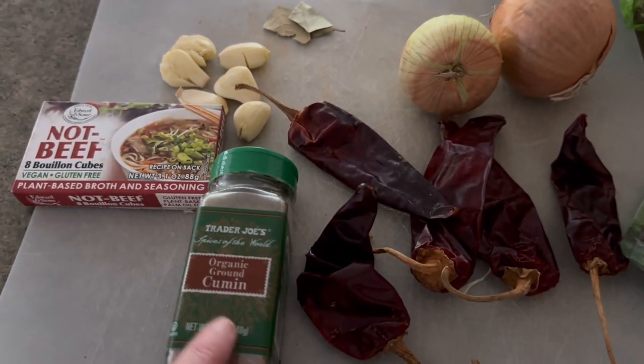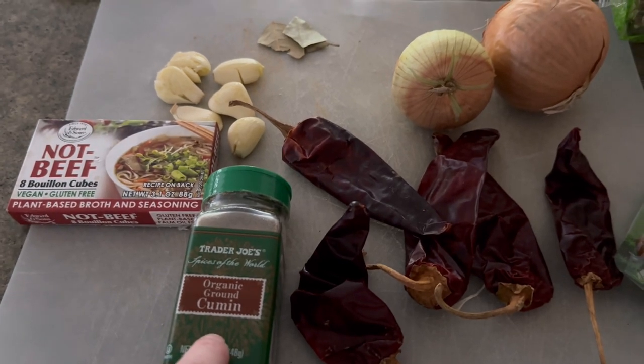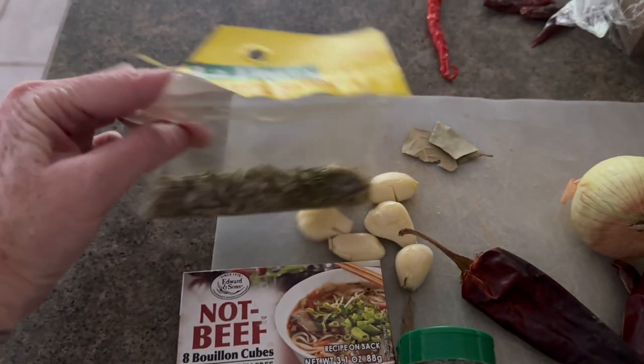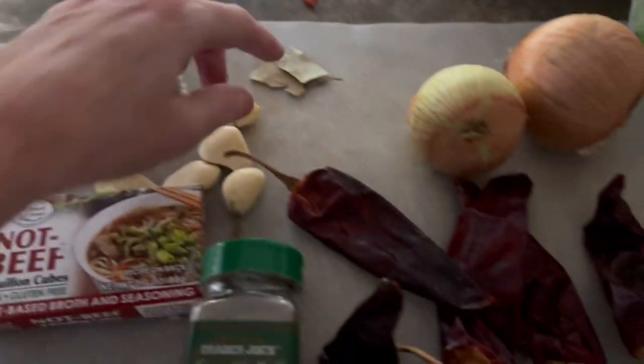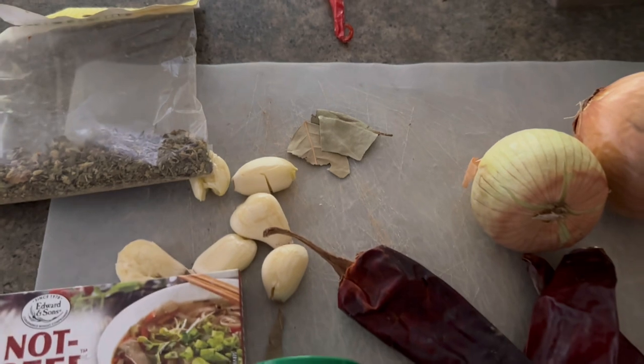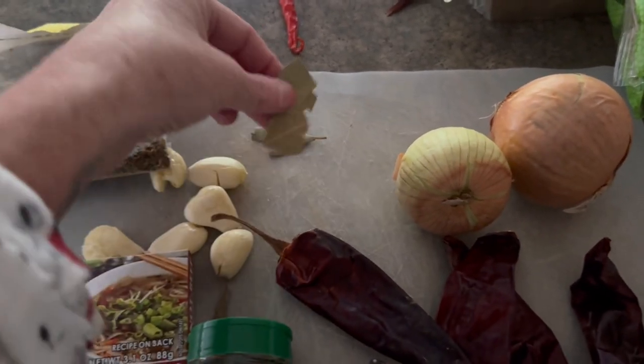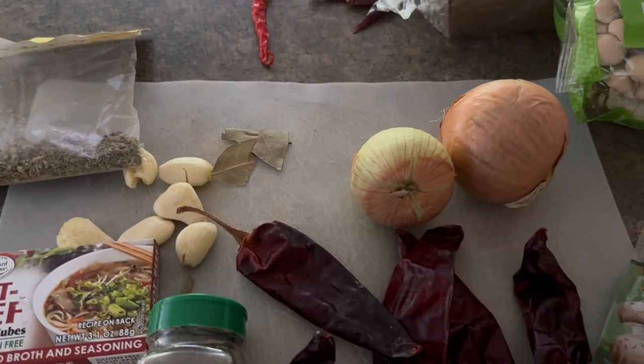I do put a little cumin in the menudo. I'm gonna use the no beef stock. You have to use Mexican oregano. My bay leaves are pretty sad looking because usually I write spells on them and burn them. But these are what I have.